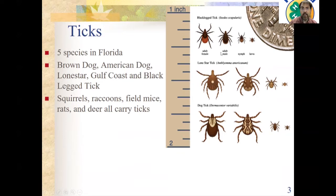These black-legged ticks are the ones that you have to be aware of. They can be as small as the point of a pin, and then they can be bigger. And where the issue comes in is if they're allowed to stay on your body for several hours. They can transmit diseases and other nasty things, but these animals right here that you see, squirrels, raccoons, field mice, rats, and deer, carry these ticks.